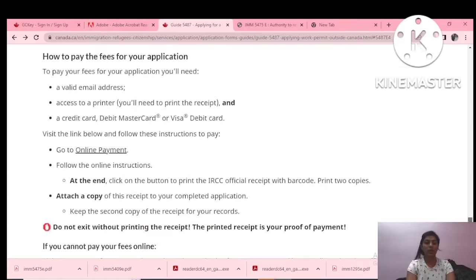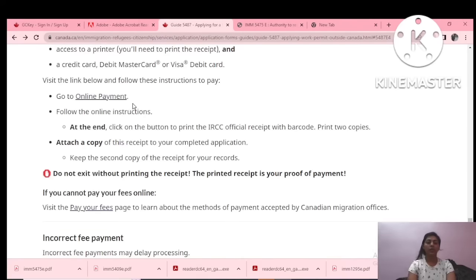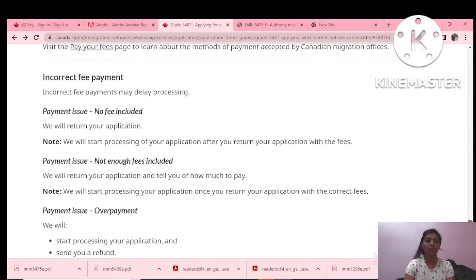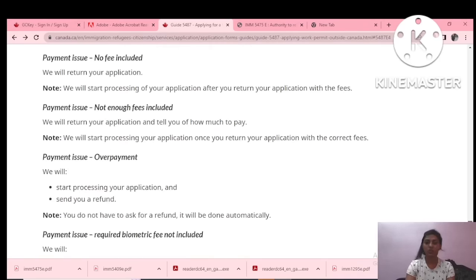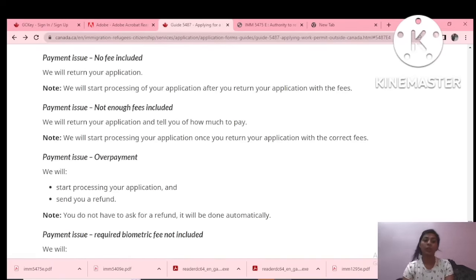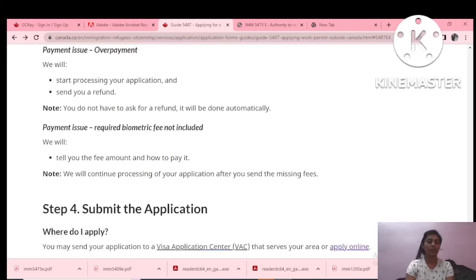How to pay the fees online. So if you have already filled out your application and all the forms, and you cannot find the link to pay the fees, you could go right here, go to the online payment, and then you'll be able to get your fee receipt done. You might have to wait some time, because it usually takes some time after you pay the fee. Sometimes it takes a day or so, because of the time difference. So don't get nervous, don't panic.